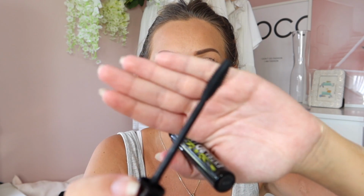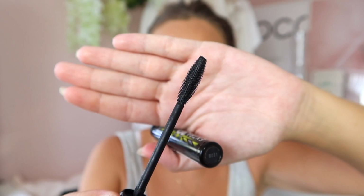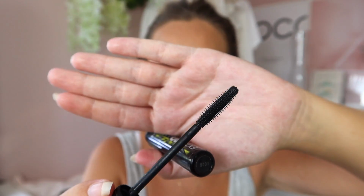So to complete my makeup look, I use the Extra 3D Lash from Rimmel. I love this mascara actually. I love it because it's got that kind of end. Now I want to show you guys what end I mean. That kind of end. That is the end I always get on mascaras, and the one I would really recommend. So that is my makeup look finished.